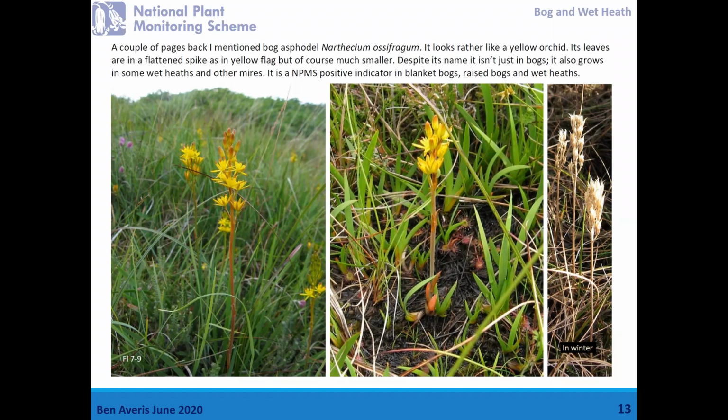If you see a lot of bog asphodel, you might be in a bog, or you might be in a wet heath, or you might even be in something else. But it's at least worth knowing it's very common in a lot of the bogs, especially the wetter bogs. Okay, next page.